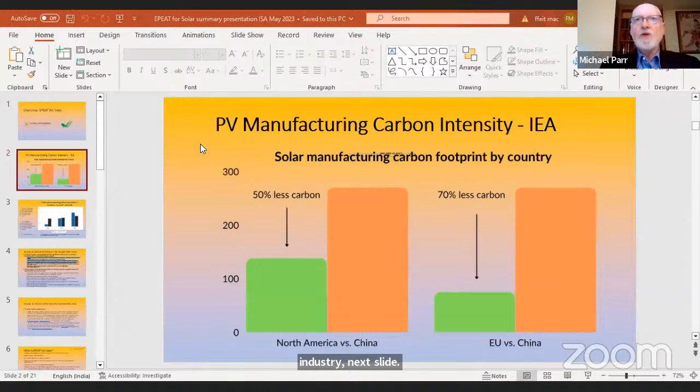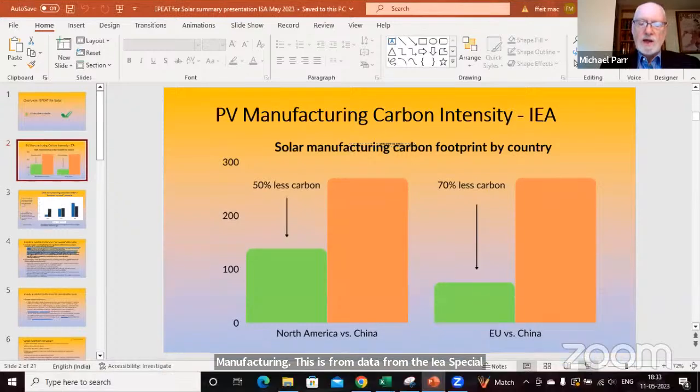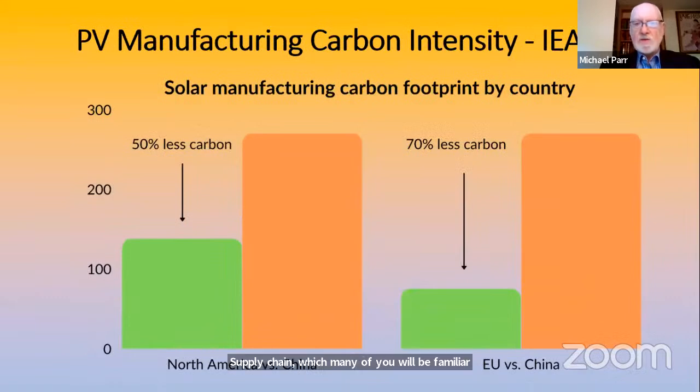So a little context on why an eco label and why attention to carbon footprint in PV manufacturing. This is from data from the IEA special report on the PV supply chain, which many of you will be familiar with. And not surprisingly, as the PV supply chain has gotten highly concentrated in East Asia, which has a relatively high carbon intensity power grid because of the still wide-scale use of coal, particularly in the manufacture of the most energy intensive components of PV, like polysilicon, the Chinese supply chain has a much higher level of carbon intensity per finished product than lower carbon economies such as the US and EU.